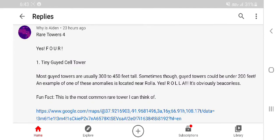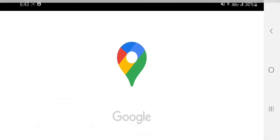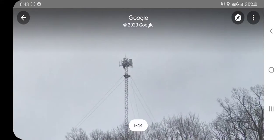Tiny guide cell tower. Most guide towers are usually 300 to 450 feet tall. Sometimes the guide towers could be under 200 feet. An example of one of these is located near Rolla. Yes, Rolla. It's obviously beaconless. Fun fact, this is the most common rare tower I can think of. It is common, but it is a little rare in my area.